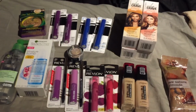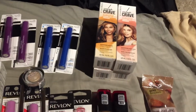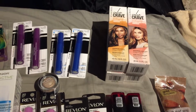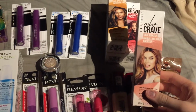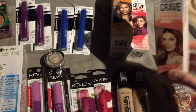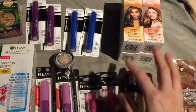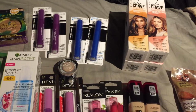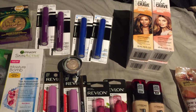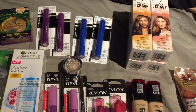The deals I'm most excited about are probably the Garnier and the L'Oreal. To get started with the Color Crave by Clairol, these are on clearance for $2.86, I believe, somewhere around there. We have $6 off 2 coupons in the 2/10 Smart Source, making these free. What I would recommend doing is buying 5. I bought 4, and the first coupon went through fine because I had enough value, but the second coupon did not go through. They had to manually enter it, and that was because $6 off 2 times 2 is more than the price of 4 of them.